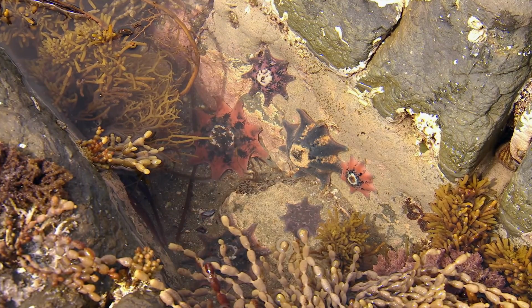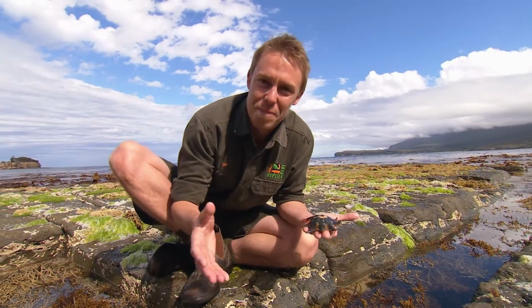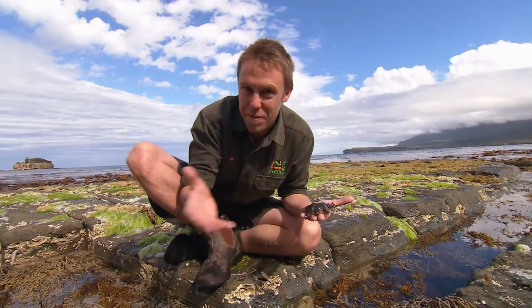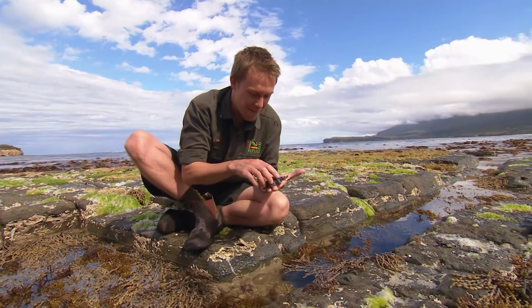These are called cushion starfish. They come in all sorts of colours and sizes. And starfish are pretty amazing. If they lose an arm for a particular reason, they can simply grow it back. But the way they eat is what I like the most.